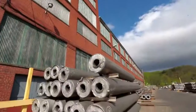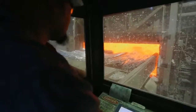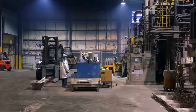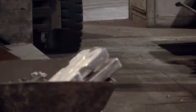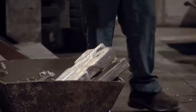The extrusion process starts with the casting of aluminum alloy logs, which are made by melting high-purity aluminum along with purchased and in-house scrap and alloying elements, such as magnesium, silicon, copper, or manganese. For example, the primary alloying elements added to 6063 alloy are magnesium and silicon that form a compound called magnesium silicide, which gives the alloy strength.